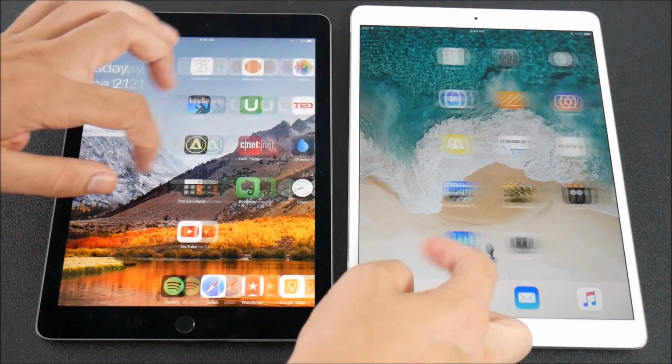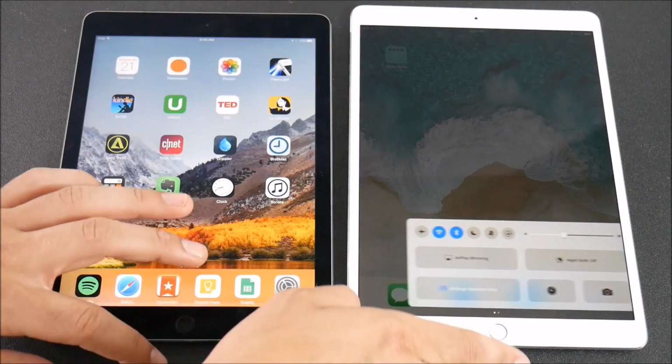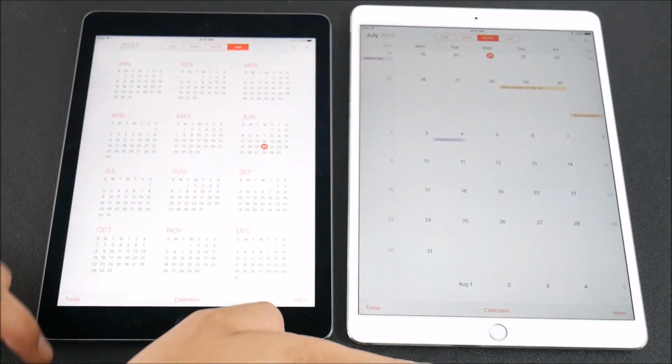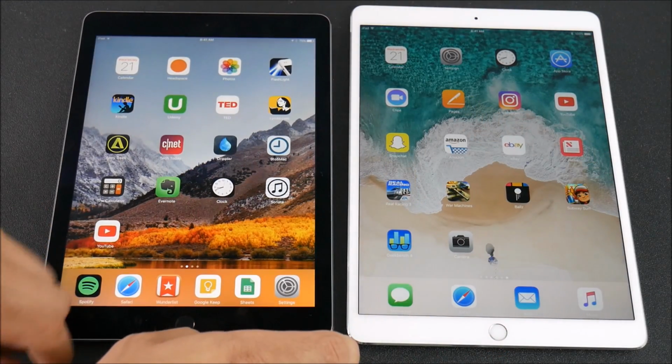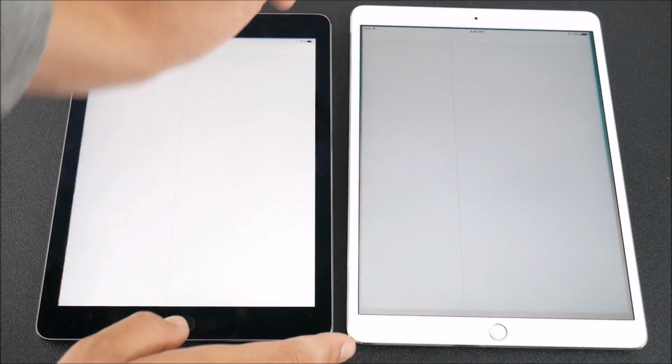It's really incredible what Apple has done here with the 120 Hz refresh rate. There's no other tablet like this on the market. And even opening things like Control Center, navigating UI, you can see I'm slowing the video down here. You can see it is faster. That comes down to the A10X chipset in the Pro, but also that refresh rate is making it look a little bit snappier as well.